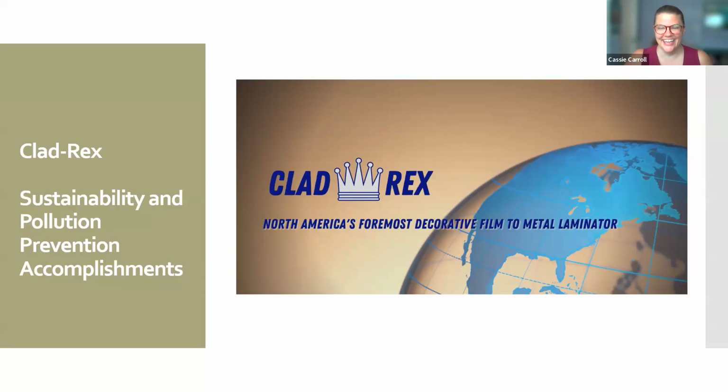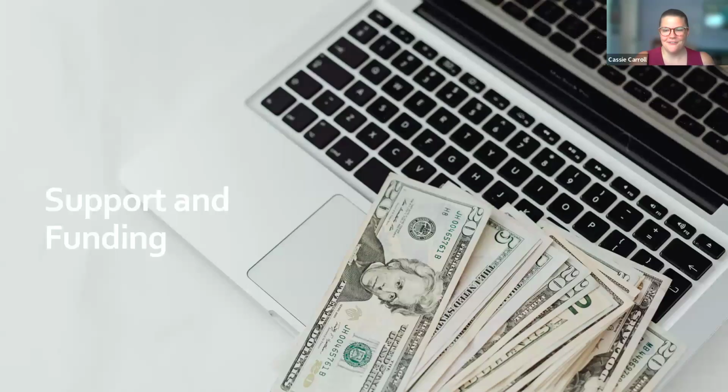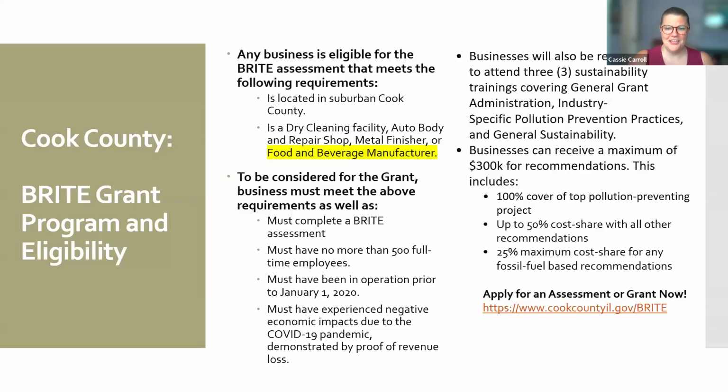So talking about some support and funding opportunities for all of the different things that we shared today in our session. Donald unfortunately just hopped off. I think he probably had some computer issues, but I do want to highlight what the Bright Grant Program and Assessment Program does. So the Bright Program is available to Cook County businesses. I know, Keith, you participated in this program to get an assessment and have applied for a grant.